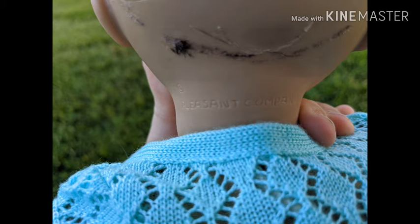Also, I didn't forget about this, but there is a mark on the back that says Pleasant Company on your Pleasant Company American Girl doll. Please keep in mind that some of the Pleasant Company heads were actually still kept and sold after Mattel took over the company.